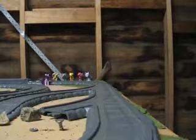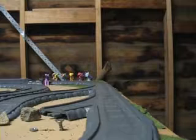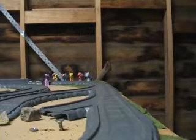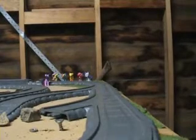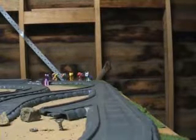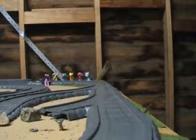"Wait a minute. I saw them, and they were saying they found Percy's branch railway." "How did you know, Rainbow?" "I was playing in the sand hills when I saw them restoring it." "We'd better find them then. Come on."